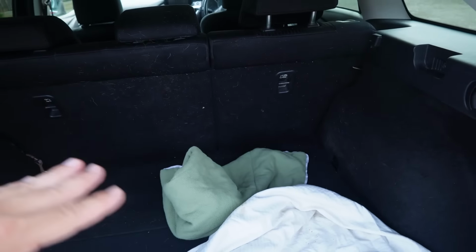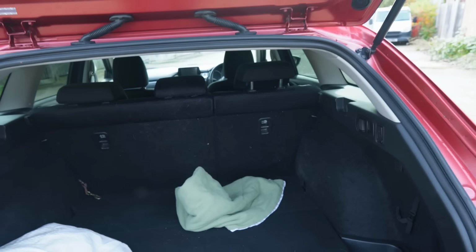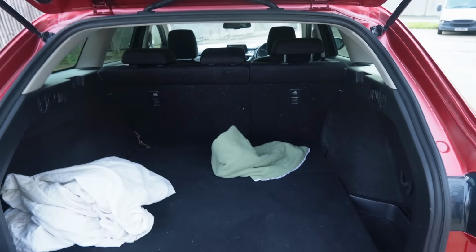Bro, already got the beach blanket in here with the dog harnesses, and you'll have to excuse the hair, and there is a parcel tray as well as a dog screen that I've just taken out. But yeah, man, wicked. Heaps of room in the back for the dogs, heaps of room up front for me and the missus, and for a potential kid.